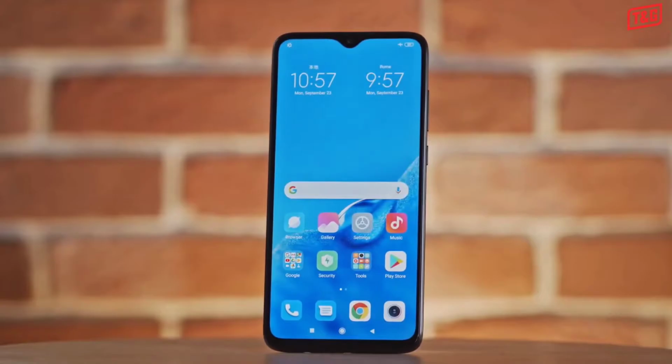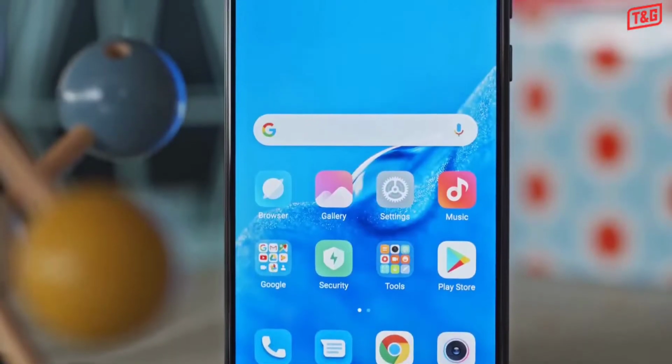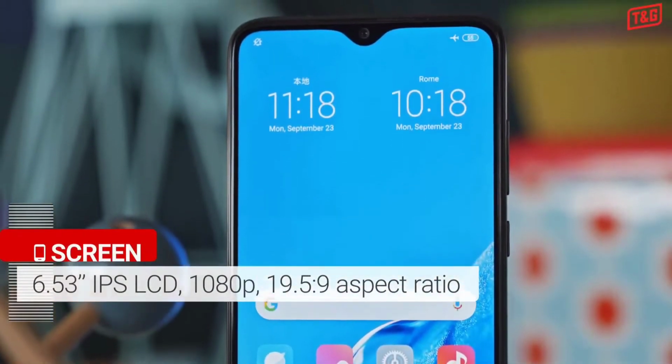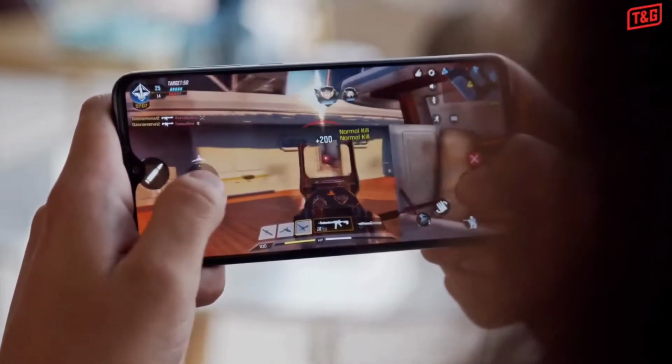The Xiaomi Redmi Note 8 Pro smartphone was launched in September 2019. The phone comes with a 6.53-inch LCD touchscreen display with an aspect ratio of 19.5:9. It is powered by a MediaTek Helio G90T processor. It comes with 8 GB of RAM.